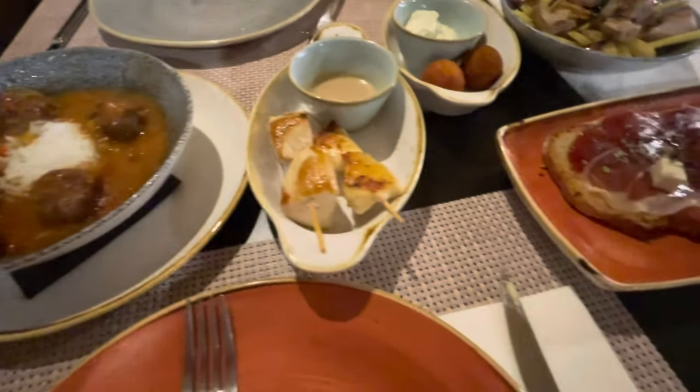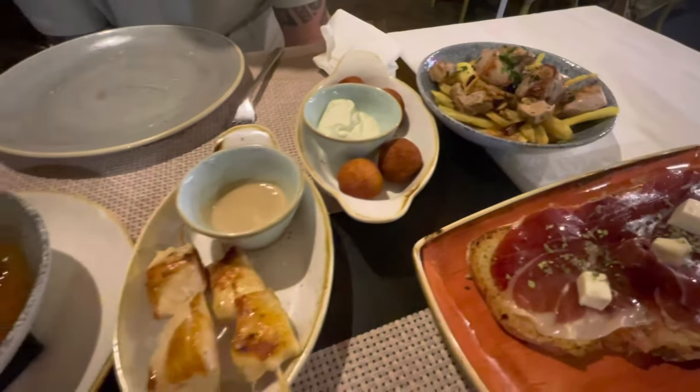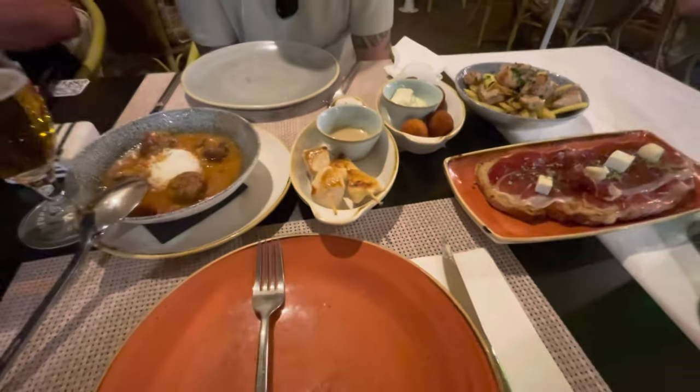Here we are, guys. Tapas has arrived. How amazing does all this look? Me and Lee always order way too much when we get tapas, don't we? See if we can manage it.